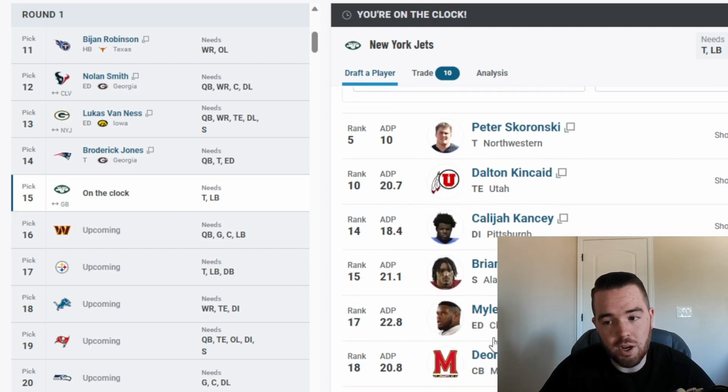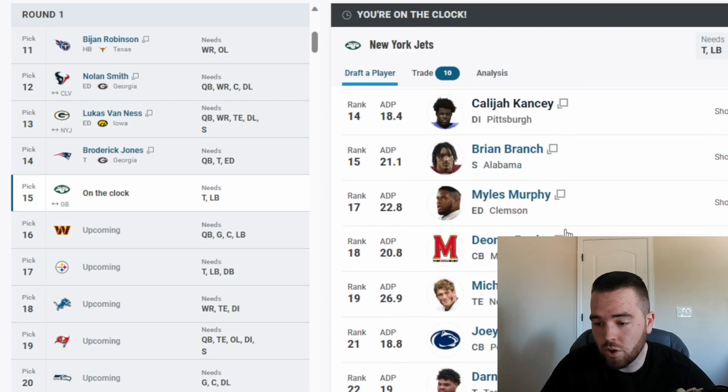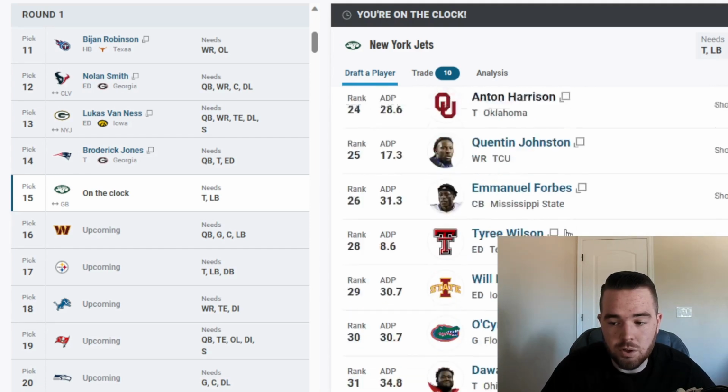So Darnell Wright could be the pick, but I wouldn't pass up on Skoronski just because I think Skoronski could play right tackle. But it does make me not want to go tackle, even though tackle was my initial thought, and that's who Broderick Jones has been my guy for the Jets. But I mean, if we don't go Broderick Jones or Peter Skoronski here, looking at the other options, there could be value at corner or edge, I think, are two other positions that have.